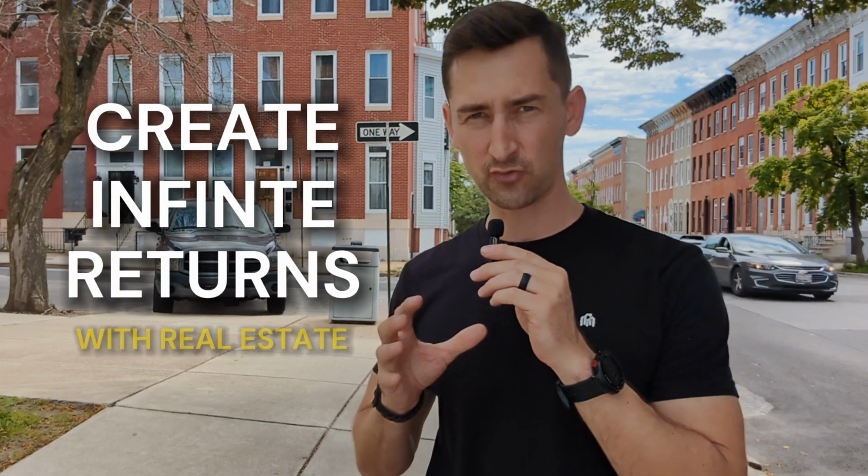Hey guys, Dave Hathaway Property Management. I wanted to share with you guys the story of how you can create infinite returns with real estate, by using one of our properties as an example. Right here, this one on the corner.